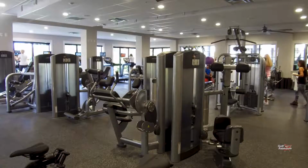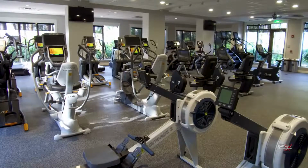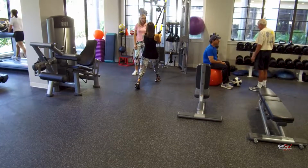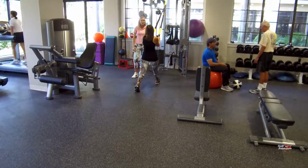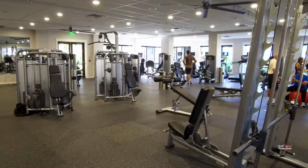Looking for a challenging workout to start your day? Then look no further than the fitness center at Frenchman's Reserve. We started with one that was 2,500 square feet, and we've tripled, at least tripled, the size of the fitness facility here at the club. Reaction from the members has been very positive.